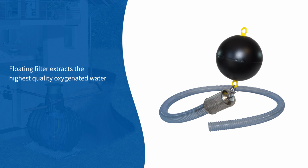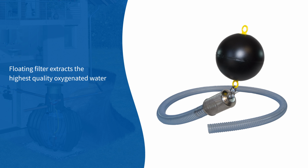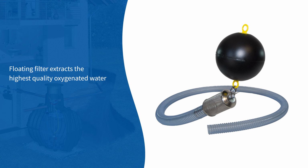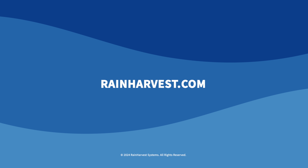The floating filter ensures the pump extracts the highest quality oxygenated water from the tank. The screen filter protects the pump and demand-side systems by filtering out sediment. For complete underground rainwater collection, Rain Harvest Systems is the right partner for your project.